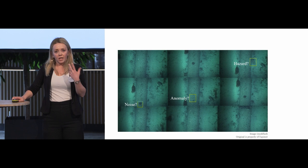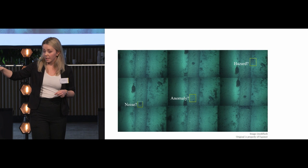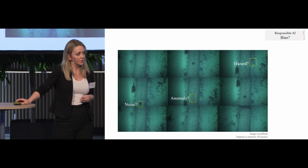Okay, but what is the problem with this? In these images, as you can see, we can see a lot of similar things. The images are monochromatic, which means they are the same kind of color, and a lot of the objects on them look very similar. Something can be noise, something can be anomaly, which means we don't know what it is exactly, it's just strange, and something can be hazard. And this is where the bias comes in.